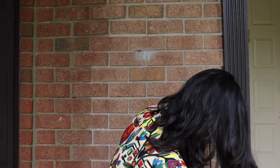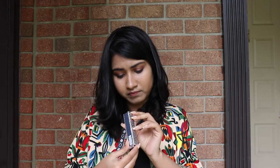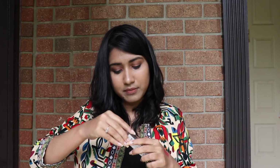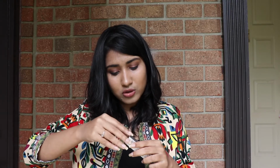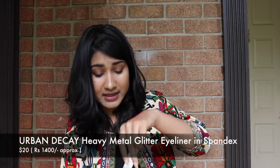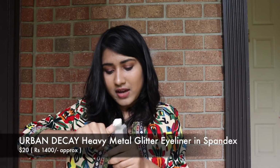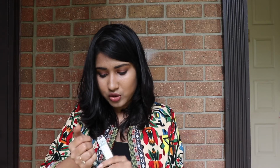And then the other product is the Urban Decay Heavy Metal Glitter Liner in the shade Spandex. It's actually a blue glitter liner, but it also has some purple kind of hints in it, like glitter particles. Anyway, I'll be doing a look with that. Let me just show you a swatch of it.